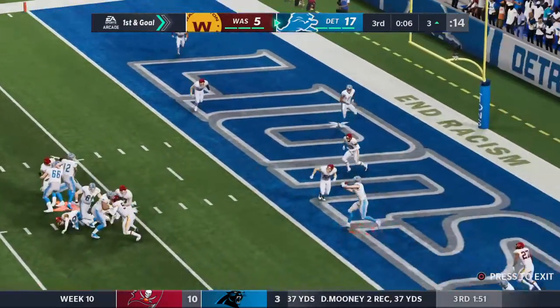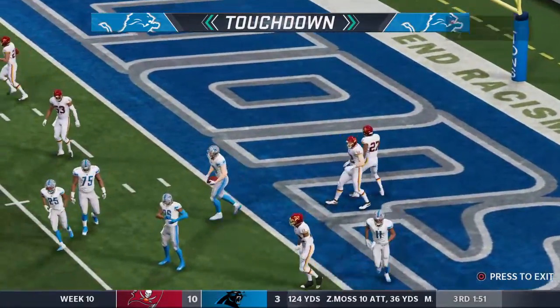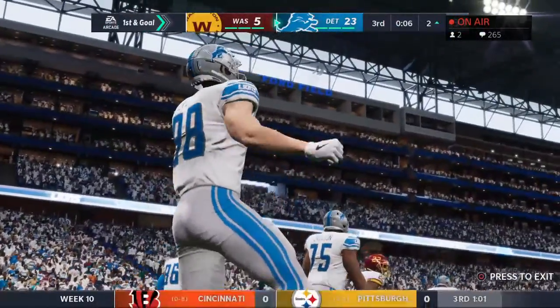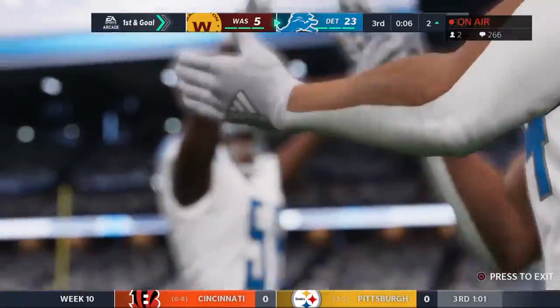They'll drop to throw. And it is caught. Touchdown, Detroit. Tyler Eifert, his 5th touchdown now on the year. And the Lions are able to extend their lead.